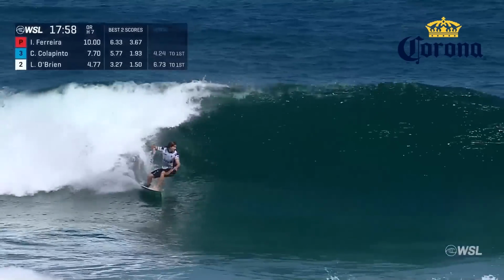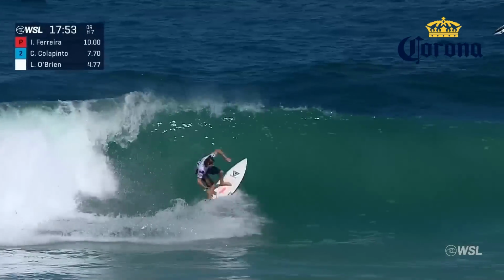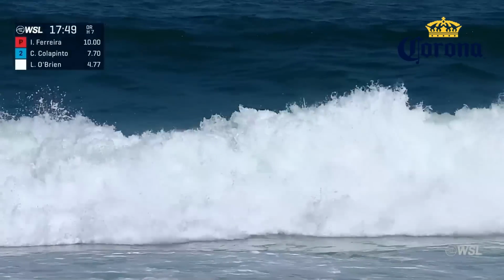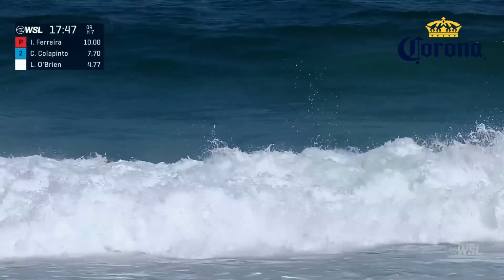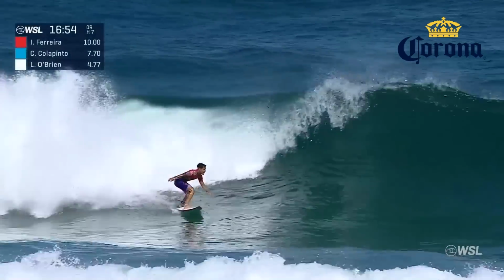Well, it looks like Liam O'Brien is going to get a hold of this one. The surfer from Burleigh Heads, Australia, lines up off the bottom, carves off the top there, nicely done, a little bit under the lip, but then catches his heels on the way out there, Jesse. You need to know how to read the backwash, surf around the backwash.